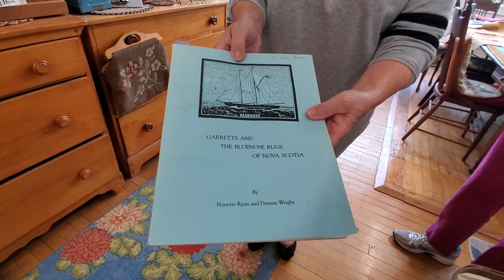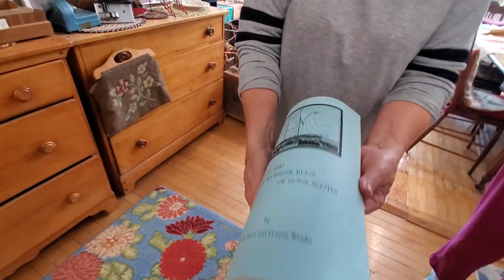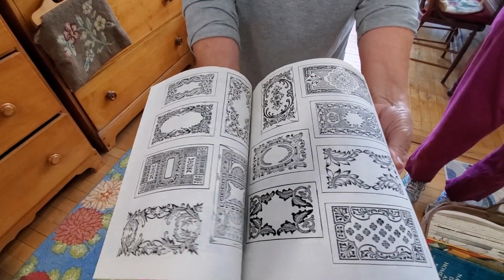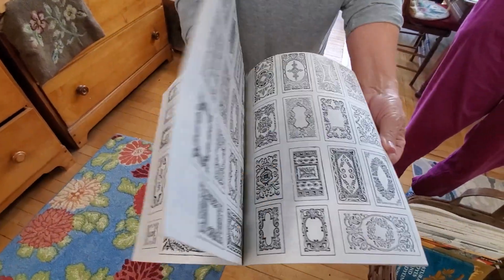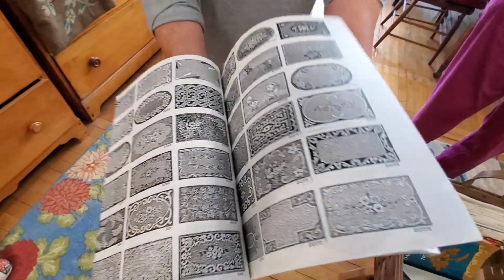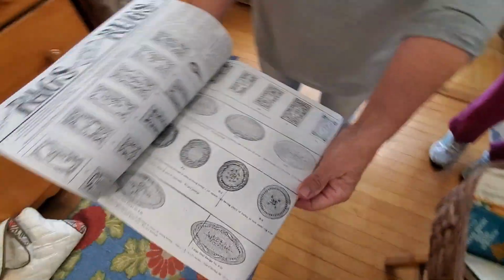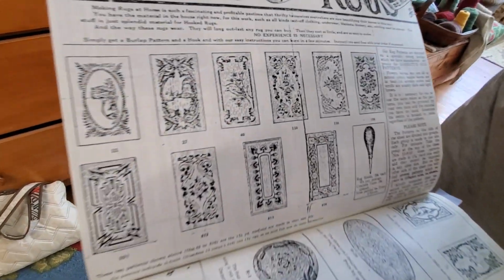Oh my gosh. This is the Blue Nose pattern book? Holy mackerel. The story and the pattern book. Is this for sale? No. Oh man, that is a document to have, isn't it? Because then you really have the definitive reference when you are trying to identify a rug. That is unreal. So this is something everybody's going to be searching for on eBay now. Rags to rugs. That's so cute.